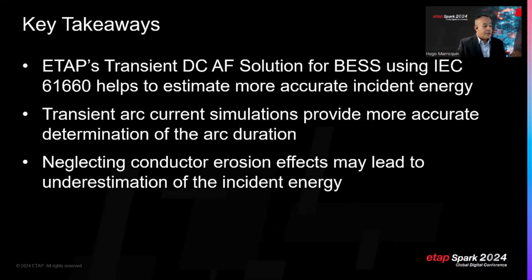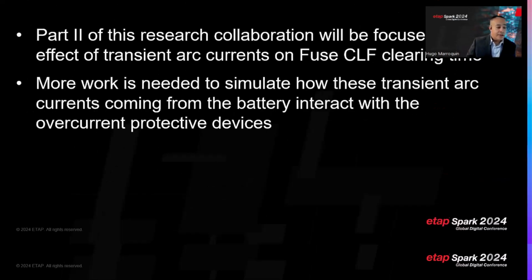Also, we know that transient arc current simulations provide far more accurate determination of the arc duration, which we will do once we do more research on the effect of these transient currents on overcurrent protective devices. We also learned that neglecting conductor erosion effects may lead to underestimation of the incident energy.